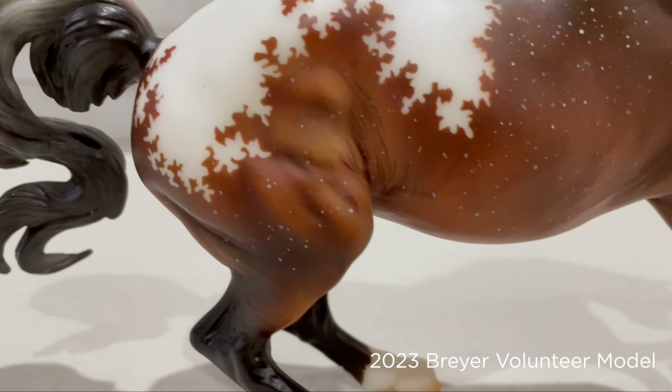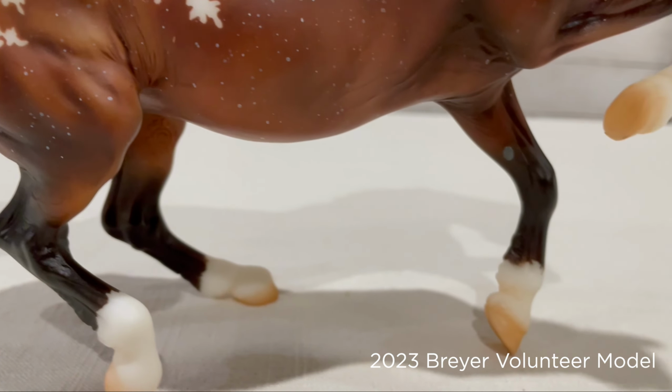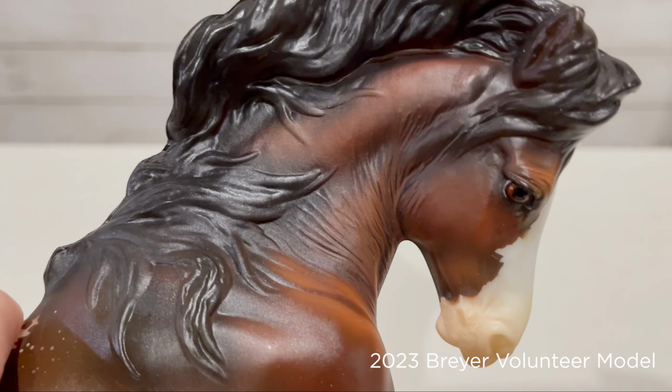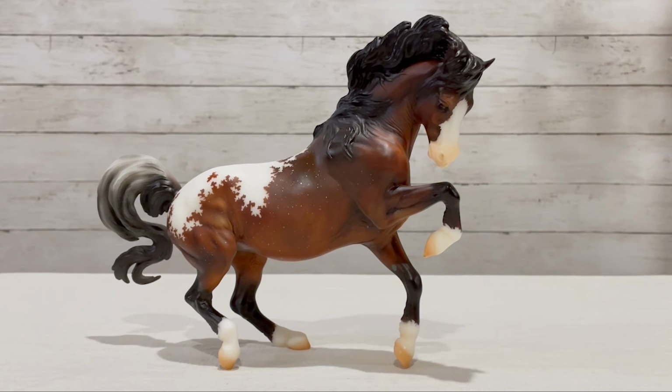She's a lovely snow-capped Appaloosa with 4 little white socks and speckles throughout her color. Very pretty bay color and pretty brown eyes. I think she's stunning, and I am just thrilled.